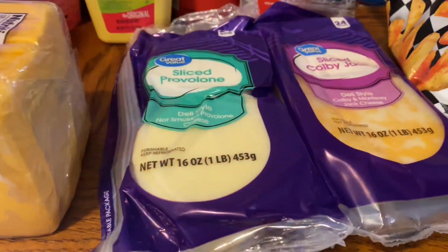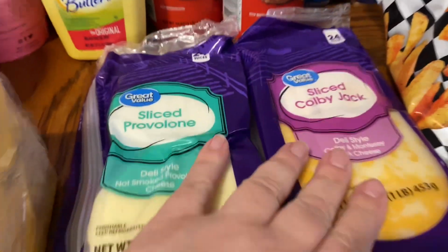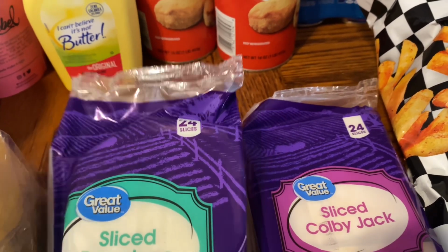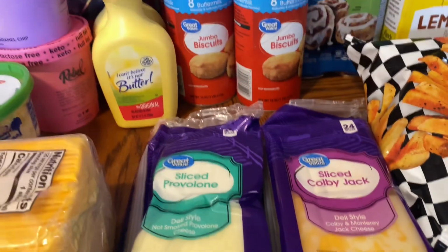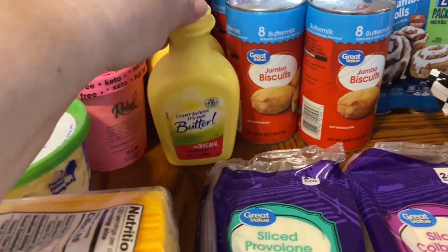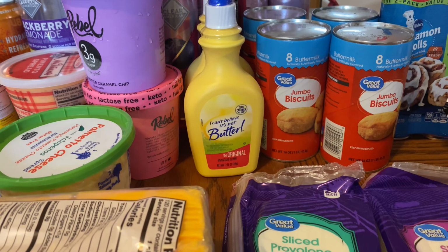And then I got some cheese. I got sliced Colby Jack, sliced provolone in the 24 packs. They're $4 and maybe 24 cents for a family pack. And I got, well, I already showed you the biscuits. And I got two bottles of I Can't Believe It's Not Butter. That's what my kids like to spray on their corn on the cob.